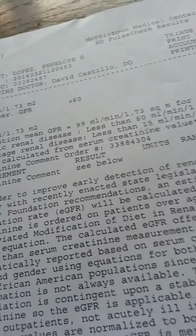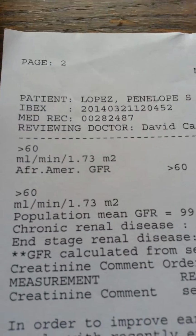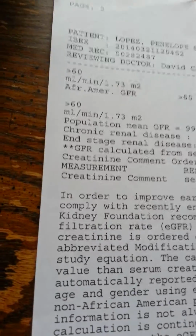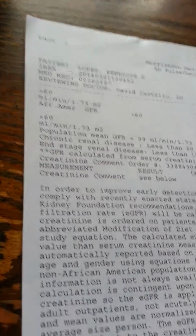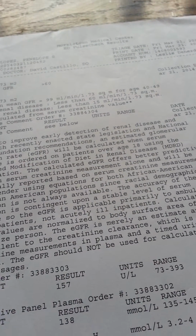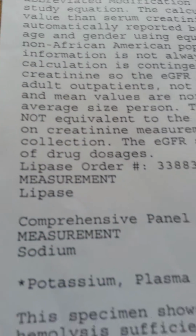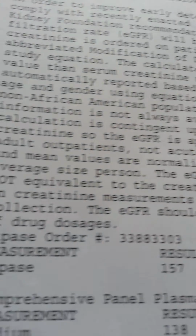Okay, this other one says something about me being African American. I know I'm Black. What? So I don't even know what that is. Okay, renal disease, that's definitely not good, so I'm glad that's not a problem here. We know that part is good, that I'm doing well with that. Then the creatinine talks about our kidneys, like I said. My lipase, I remember that from when I had my gallbladder removed. My lipase is 157, and the unit range is here, so it's well within that.